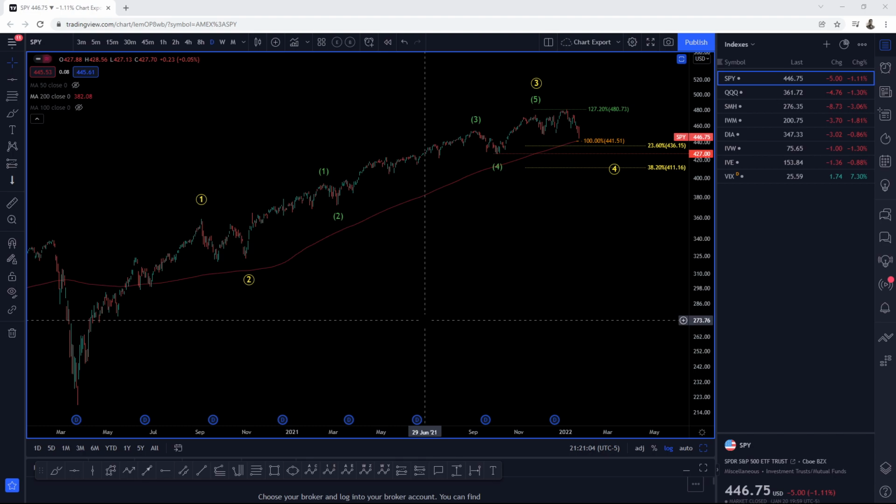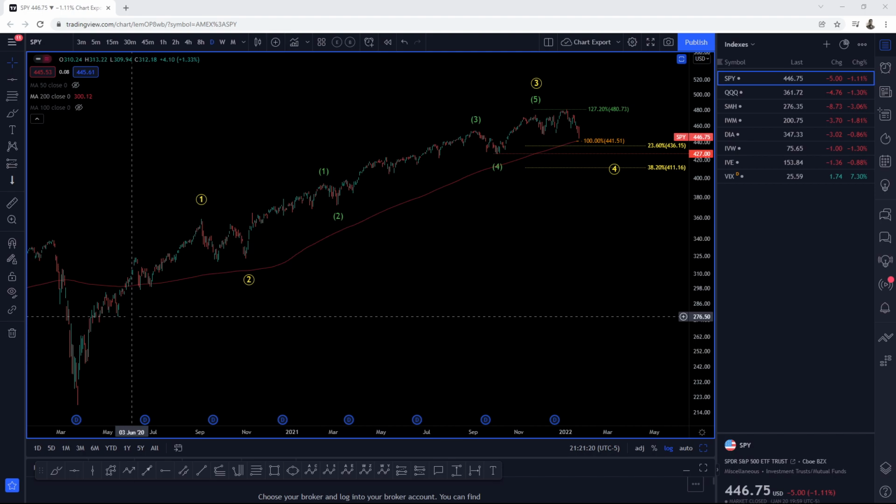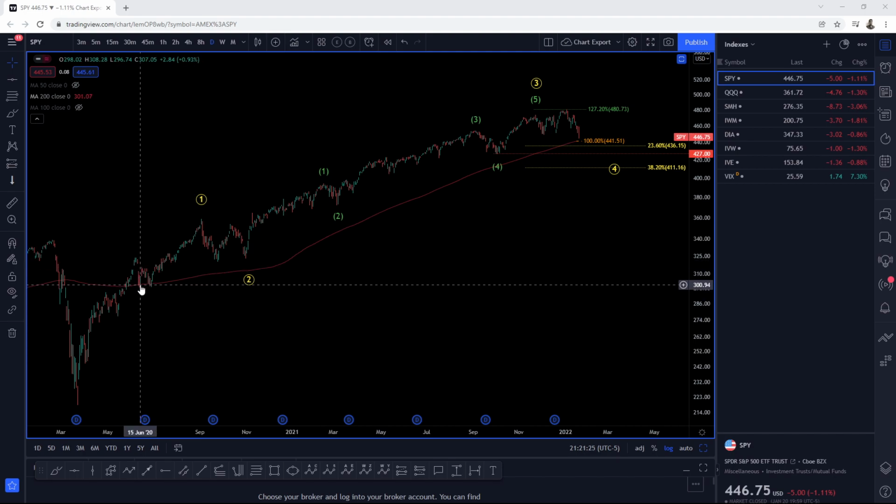So here we are. Okay, we are about to retest that 200-day period moving average on the SPY. We've already broken below on the Qs. The Qs have already broken below the 200-day moving average, as we noted in yesterday's video. So if you guys don't recall, I made note of this one obvious thing here, that the markets haven't really retested its 200-day period moving average since June of 2020.